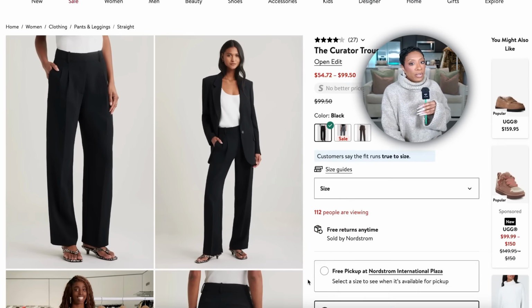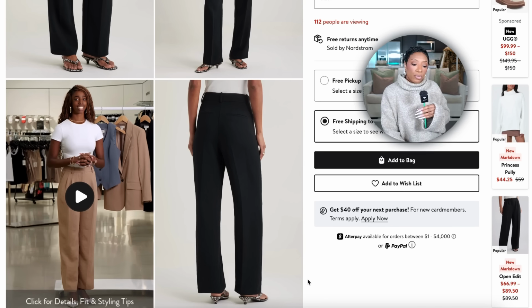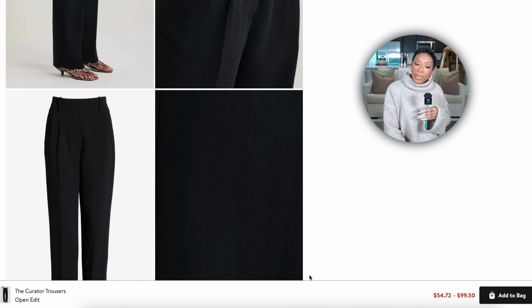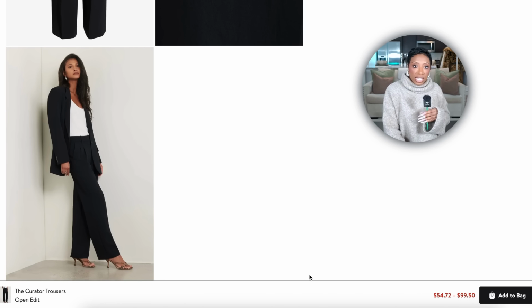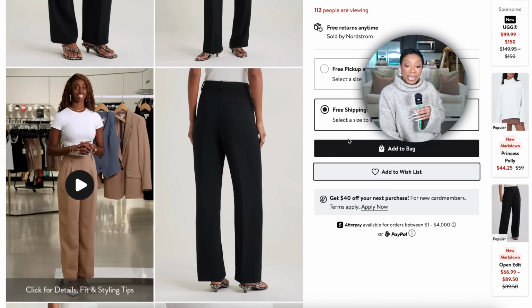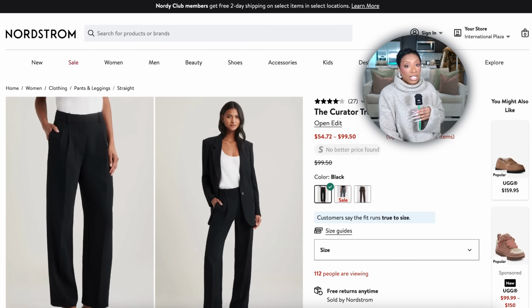We need a nice trouser. I found some over here at Nordstrom. They look really relaxed. This is called the Curator Trouser by Open Edit. That's the name of the brand. These are $99.50, so $100. And these are coming in at sizes 00 to size 14. That was part of what made me choose these because of the wide size range.